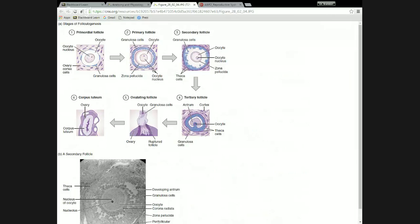Eventually, and the micrograph at the bottom is a better representation of this, space will open up within the granulosa cell region. In this picture, they show space all the way around, which is misleading. But when we see either small spaces start to develop or one large space form within that, that's what we call the secondary follicle.